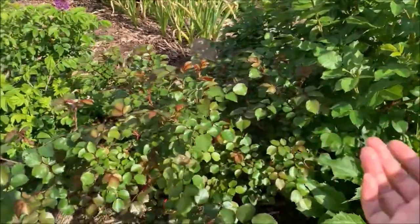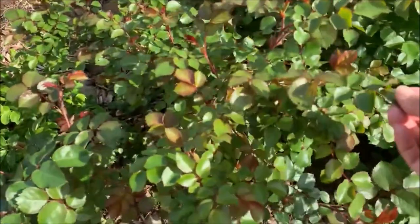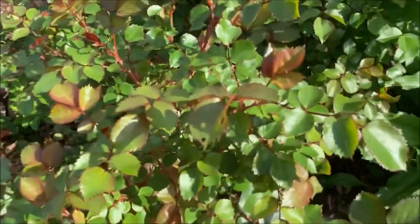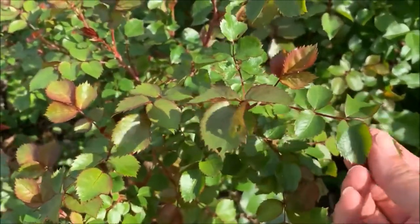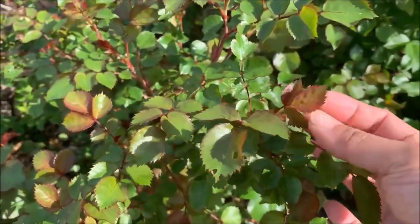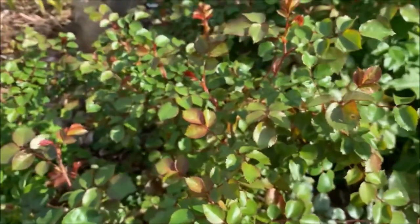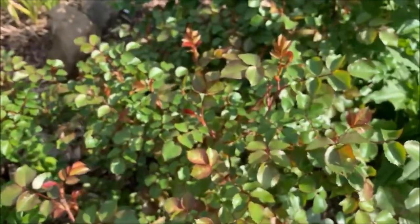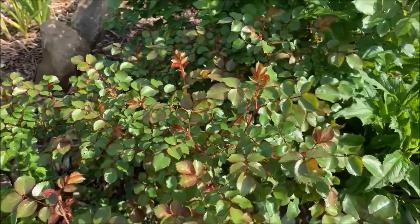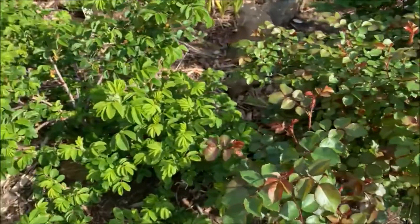This is Canadian Shield in red, and the leaves are very nice, shiny, and the new growth is almost like fall foliage. It's beautiful, so even the new foliage adds interest to the rose while we are waiting for the blooms to come. And just beside it is a rugosa rose.